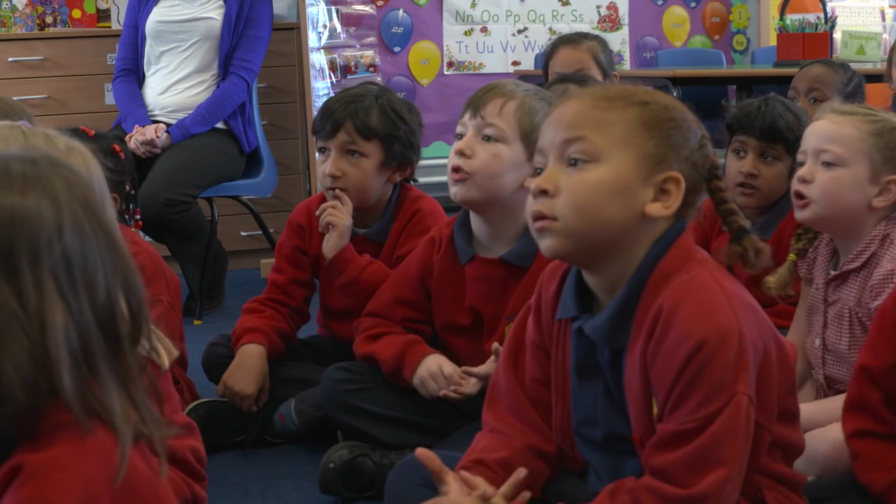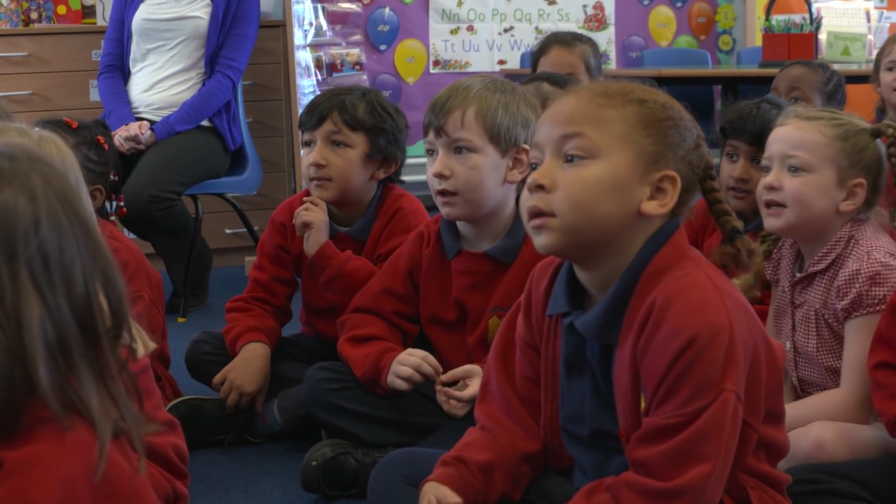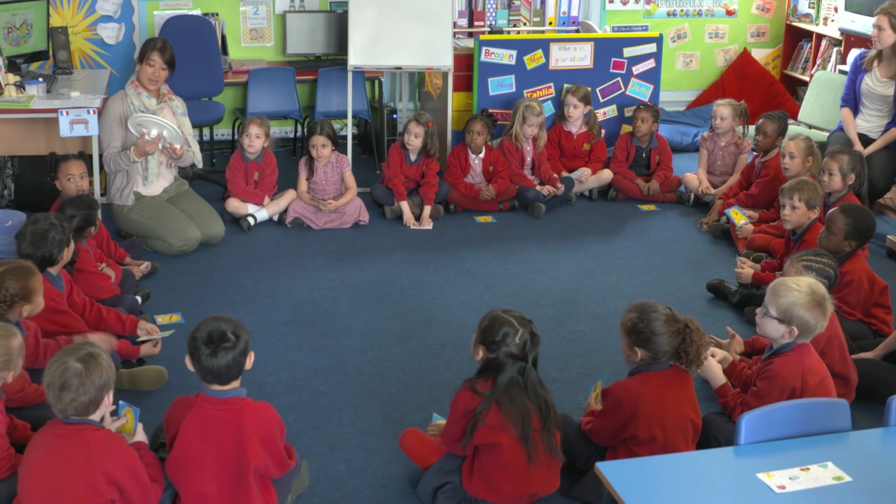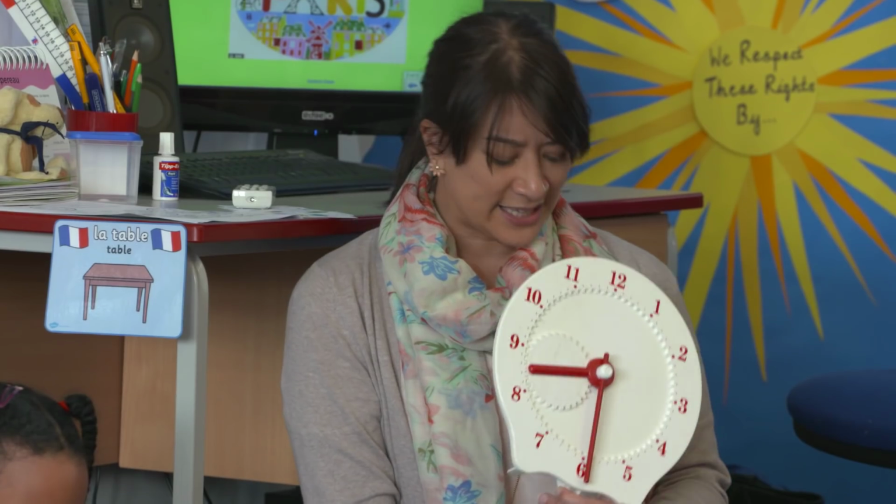As the children move up into year one, again, we still have half the day in English, half the day in French. Our priority is making sure the children's literacy and numeracy skills are really secure in English. And then we move on to using the vocabulary in French as well.